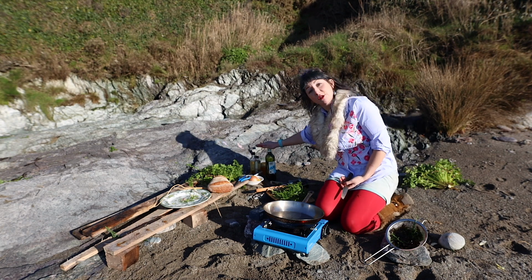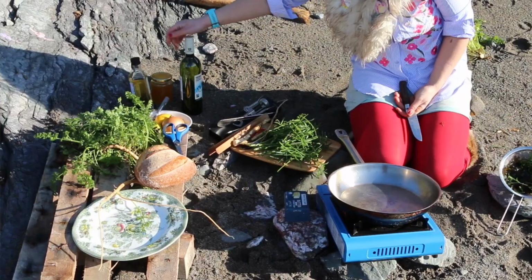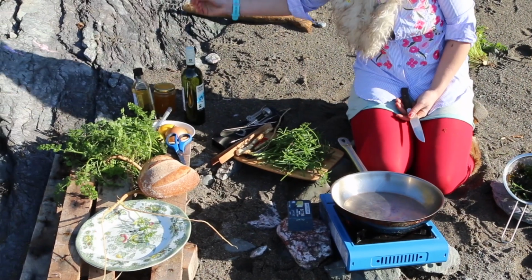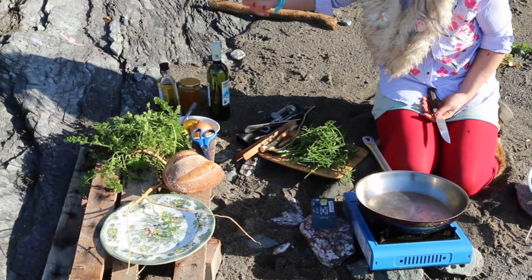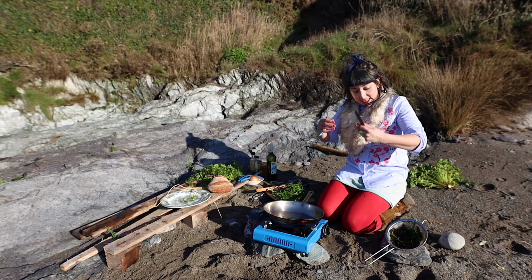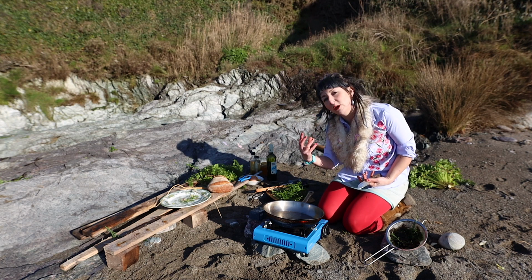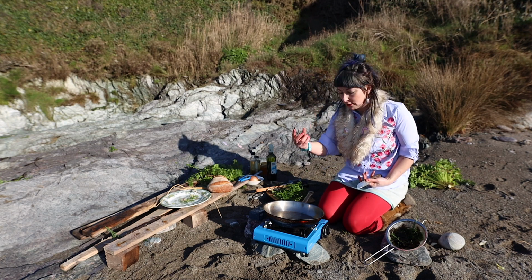Well, I bought some wine. I like to cook my mussels in wine, so I have a bottle of white wine. I have some oil, I have some honey, I have some vinegar, an onion, a lemon, a lime, and a rustic sourdough loaf. So how am I going to put this all together with those wonderful wild ingredients that we just went through in episode 3?